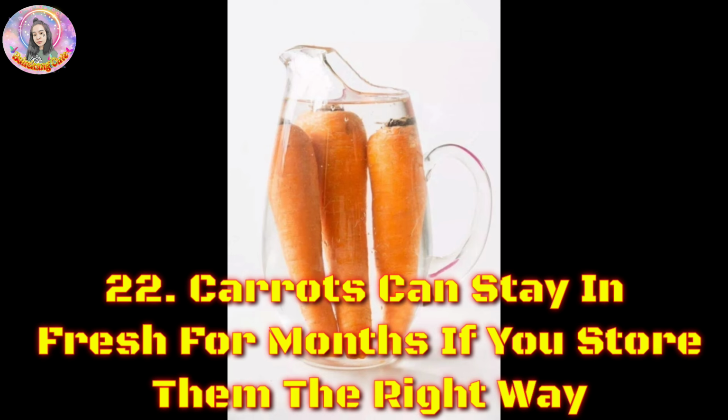Once you buy carrots, remove the green stem, if they have them, and put them in water like in the photo. Removing the green stem stops the carrots from drying out. Change the water every 4 or 5 days when it starts to look cloudy. This trick also works for baby carrots.